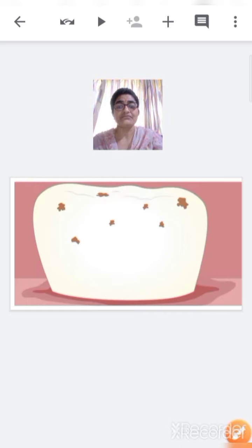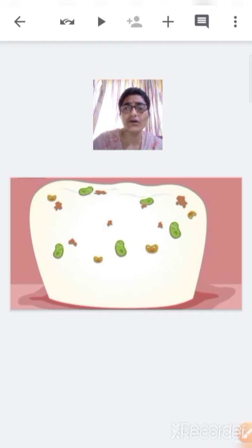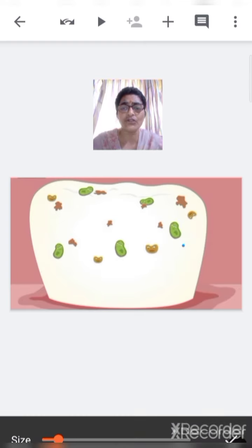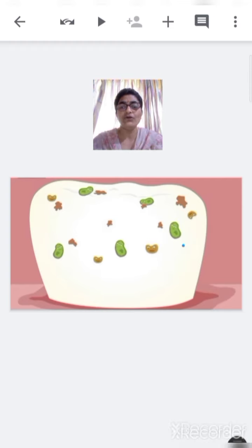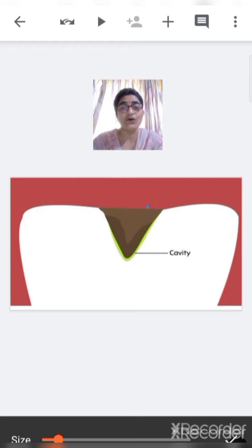And what happens, you know, when these food particles remain for long on our teeth? Germs start growing on them. You all can see, children, these small green germs. When the food particle stays for a long time in our teeth, germs start growing on it. And then what happens? These germs make holes in our teeth. Yes, children, see? This is the hole in the teeth which the germs have made.